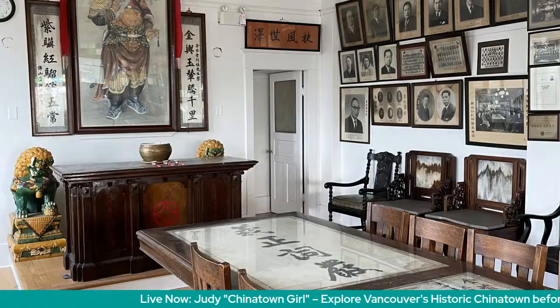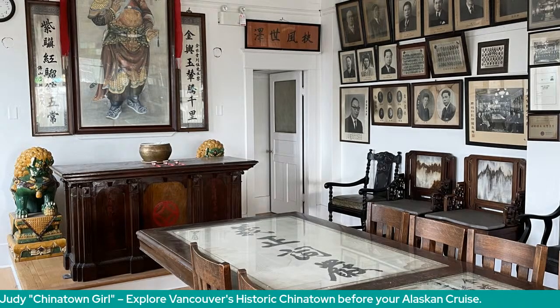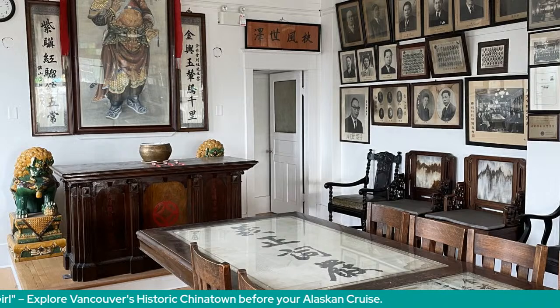That's amazing. And in terms of the Chinatown heritage and the buildings, am I right to understand that you have access to all these buildings and you can take the tourists into these buildings and give them tours? Yes. Oh, wow. Because I have a picture here that you sent me. What is this called? This is the Moss Society.